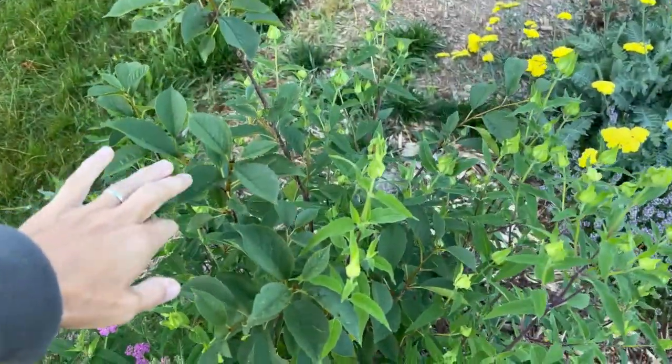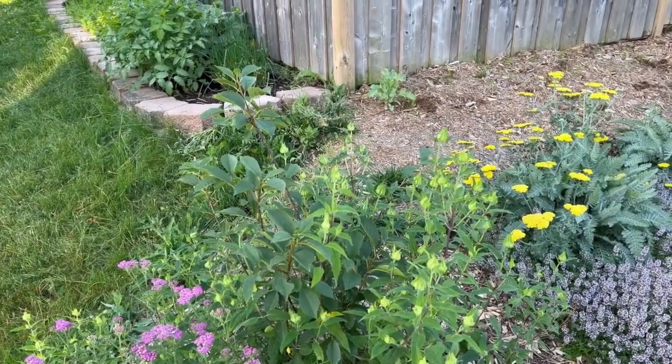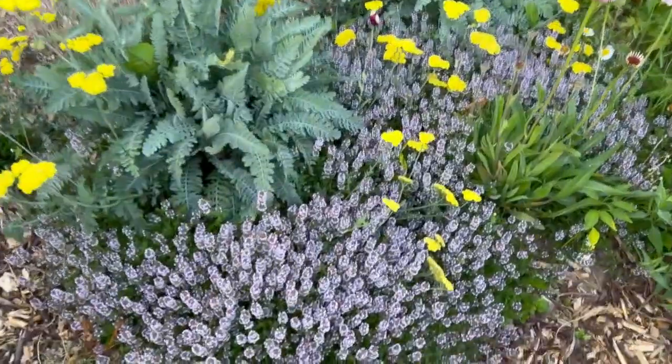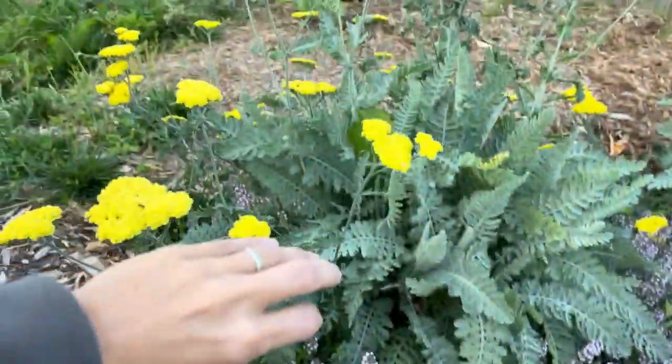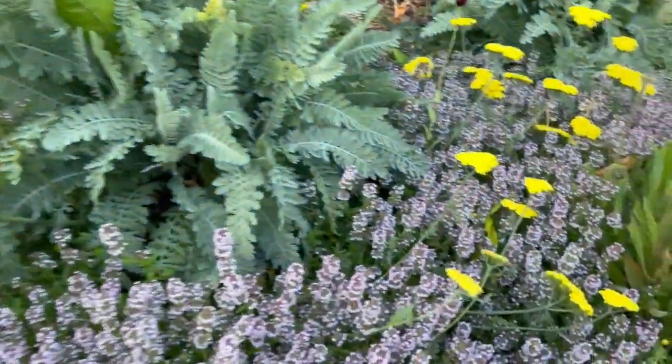This poor little cherry tree. The bunnies killed the one that was there last. They killed it over the winter last year, and so that's a brand new tiny little tree. I've got some lemon thyme growing like crazy. More yarrow, yellow yarrow, as well as the pink yarrow over there. I've got yarrow everywhere, you'll see.